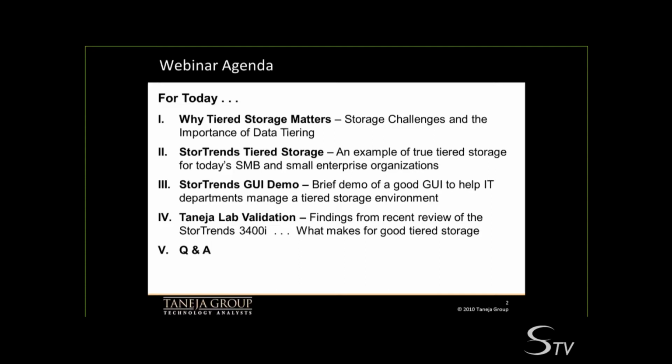So why don't we go ahead and start a quick review of today's agenda. We're going to first of all talk about the importance of tiered storage and some trends in storage in general, why tiered storage matters. That will be delivered by Jeff Boles from the Taneja Group. After that, we'll talk a little bit about StorTrends tiered storage, so the StorTrends difference, what is unique about the way that StorTrends from American Megatrends delivers tiered storage. We'll show a brief demonstration of the StorTrends GUI, and then finally Taneja will jump back in to review findings from their recent technology validation of the StorTrends 3400i dual controller iSCSI SAN. And then finally at the end, open things up to Q&A.